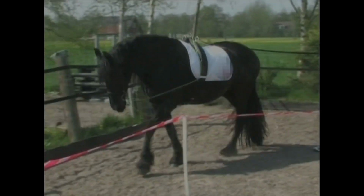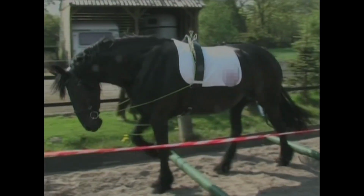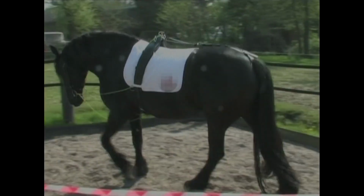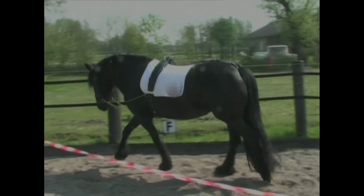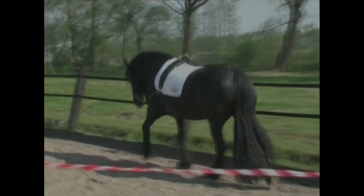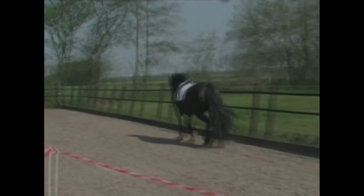This mare demonstrates a much more functional walk with the side reins on. The crouper makes sure that the surcingle cannot be pulled forward. It is a good idea to use side reins to loosen up the back and better influence the horse's self-carriage.